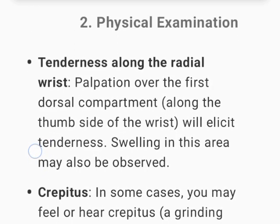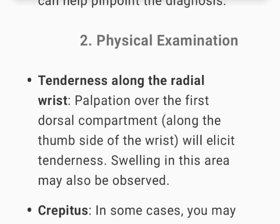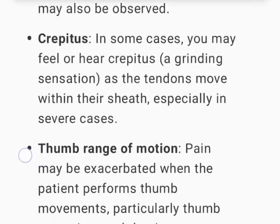2. Physical examination. Tenderness along the radial wrist. Palpation over the first dorsal compartment along the thumb side of the wrist will elicit tenderness. Swelling in this area may also be observed.